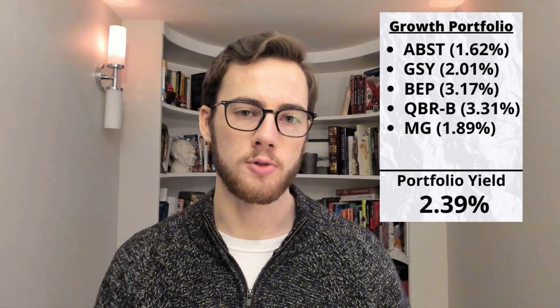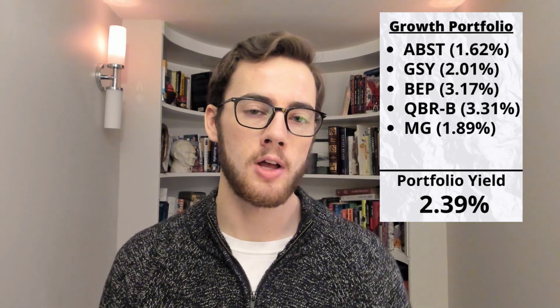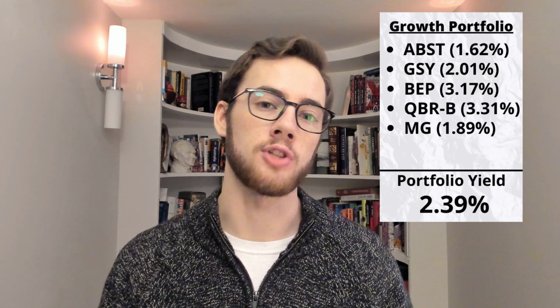So now that we've finished with MAGNA International, let's add a 5th and final stock to our growth dividend portfolio. This one's in an industry we haven't yet touched. It's in the consumer goods industry. This is a company that deals with the manufacturing and production of accessibility devices. So we're talking about ramps or elevators and things like that that allow people who have mobility impairment to get around in public or private places.